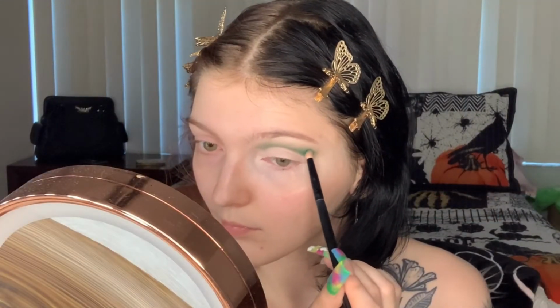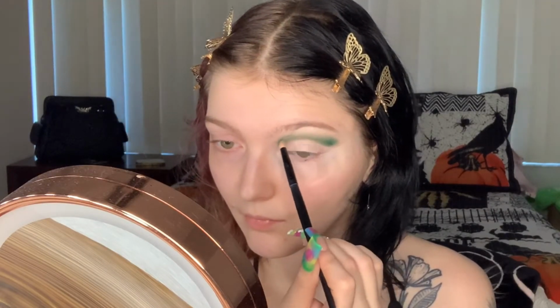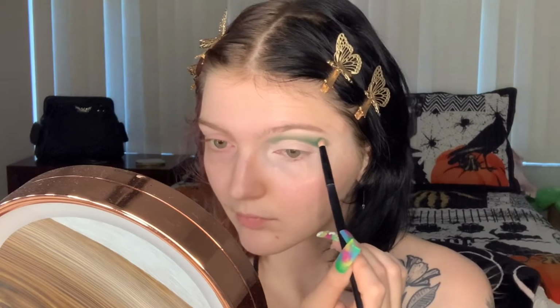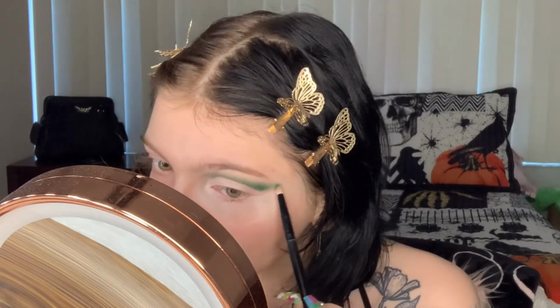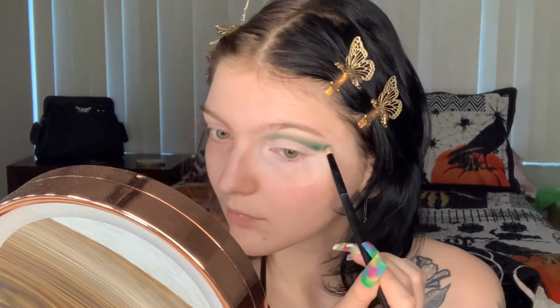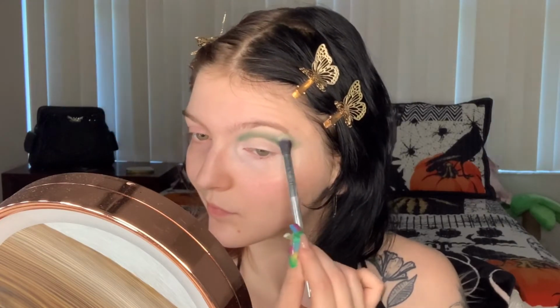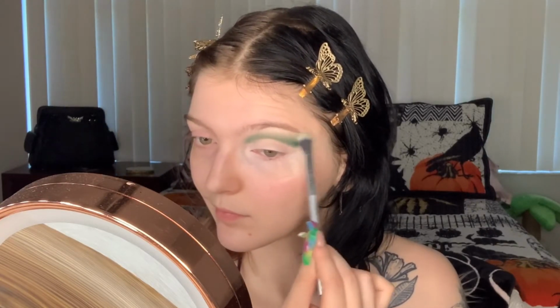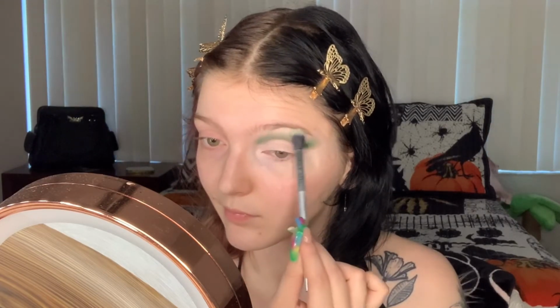Make sure to get the inner corner and wing out the outer corner above the tape. You can touch the tape if you need to, but try to do it above the tape. Now I'm taking my favorite blending brush, and this is the blending brush by Farah Cosmetics, and just slightly blending out our green that we just put down.